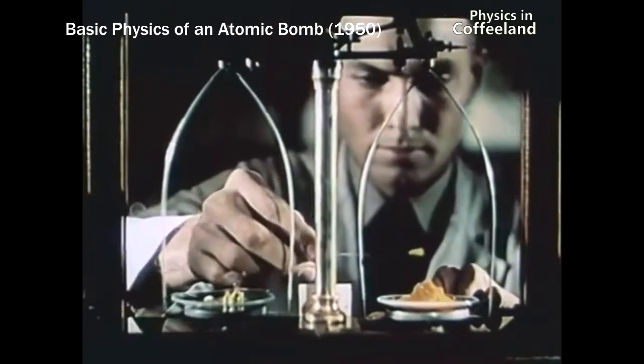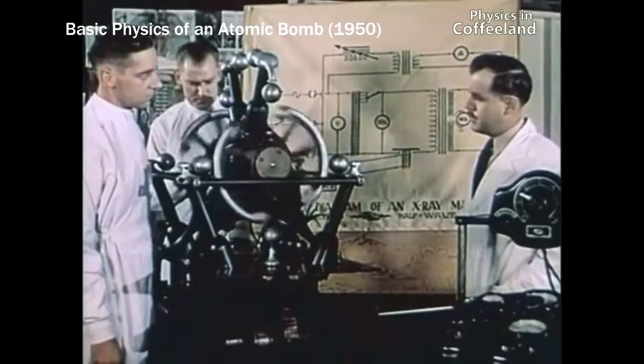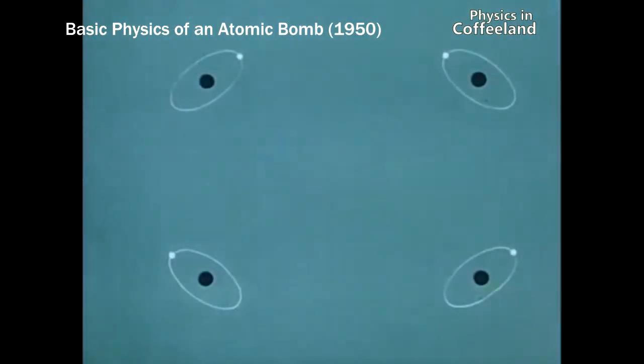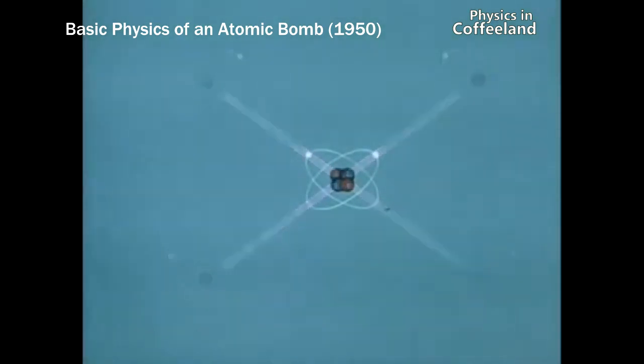In trying to bring about such an explosion, scientists had two recipes, two blueprints to follow. The first called for nuclear fusion. To illustrate, here are four hydrogen atoms. If fused, brought together under proper conditions, they form one helium atom.